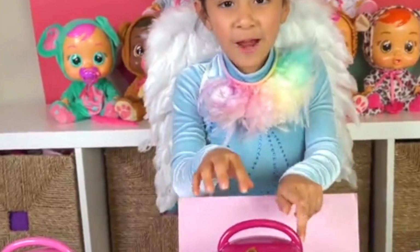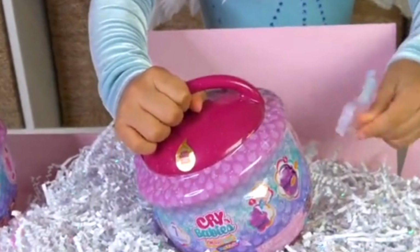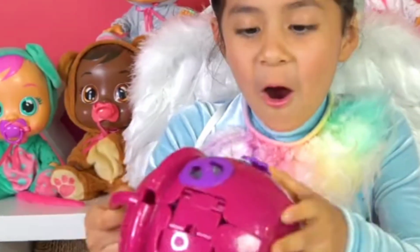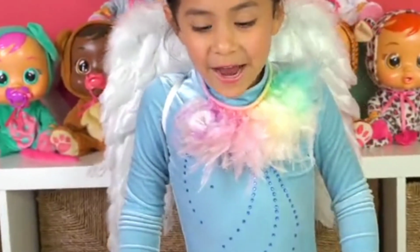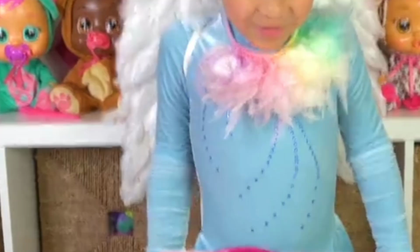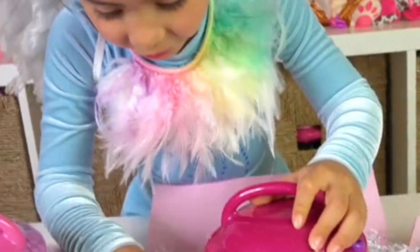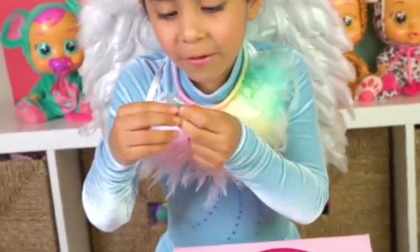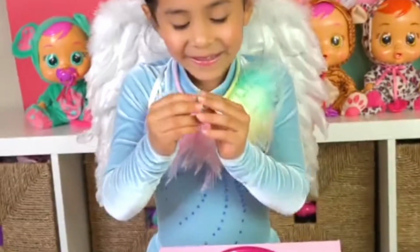Open this surprise! Okay, let's do it! Oh my goodness! Let's put the tears in here! Magic tears? Yeah! It can open it by itself! Wow, let's do it! Oh my gosh! It's a little cute little tear! So let's put some magic tears in there to open it up.